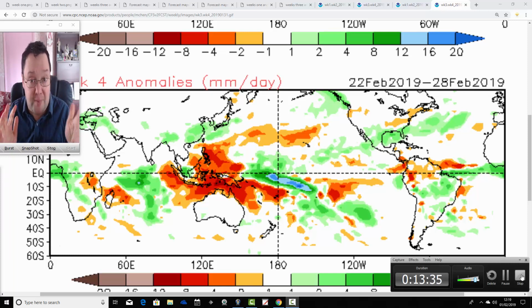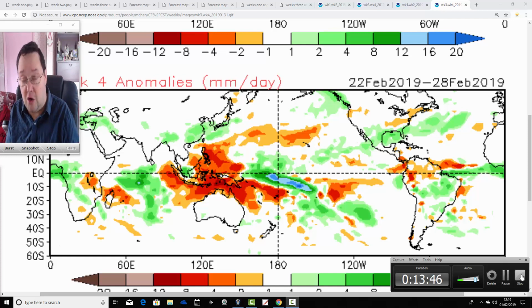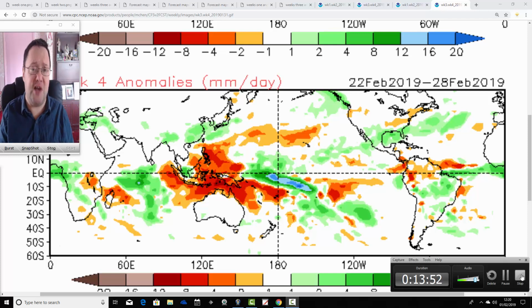So the JMA wants to keep it generally cold, with the blocking increasingly becoming focused towards Greenland in the middle and second half of the month, which would potentially turn things very cold from the north to northeast. The CFS, I think, is off on a bit of a tangent today. It's building up a big blocking area of high pressure over Scandinavia, but it wants to keep the winds on a southerly to southeasterly tilt, which looks a bit strange.